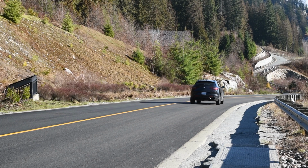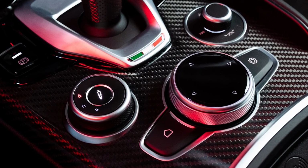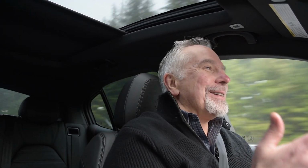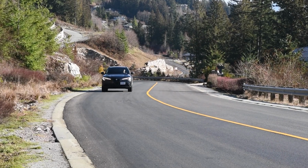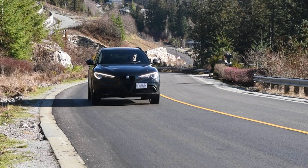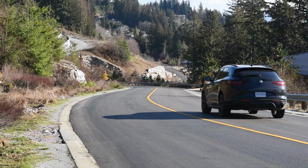Alfa equips this model with adaptive dampers. When I dial up sport mode, well, it can be a bit harsh, but that's not terrible. And the benefit is you can have some fun. You should also note that this car can be a bit noisy at higher speeds, and when you really push that turbocharged 4, well, there's quite the growl.